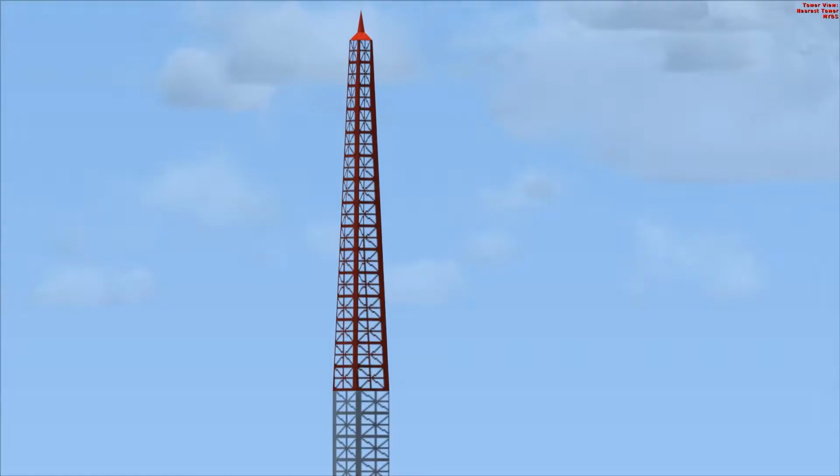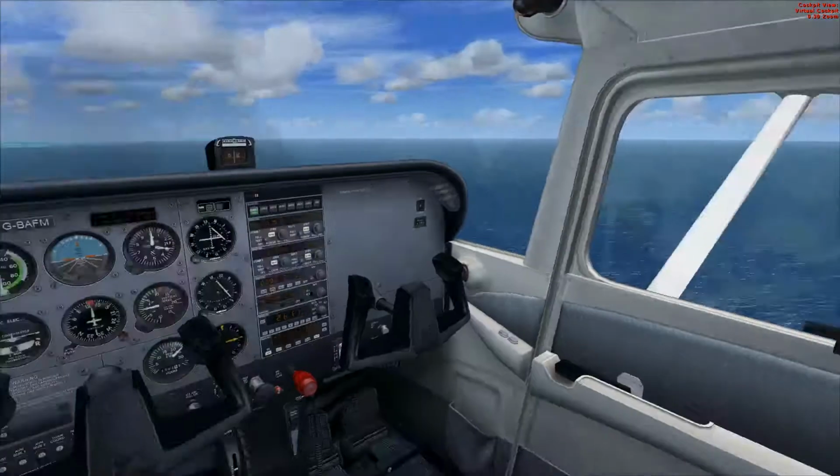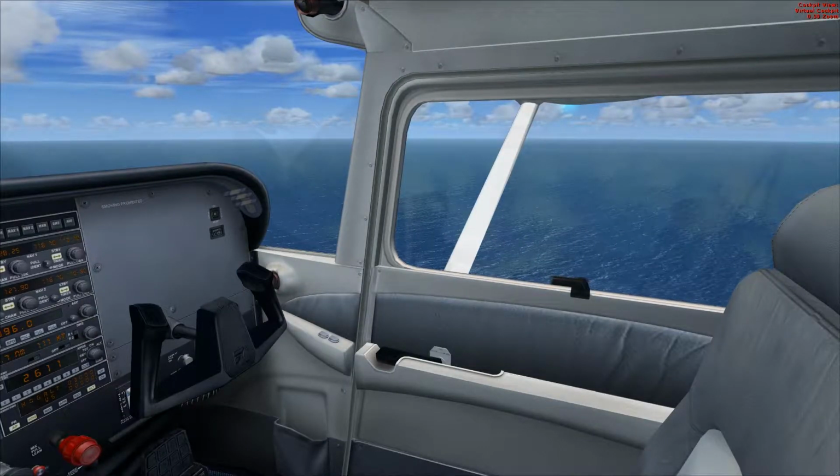Airway 5111, traffic is 8 o'clock, 3 miles, at flight level 330, Bombardier 700, report them in sight.